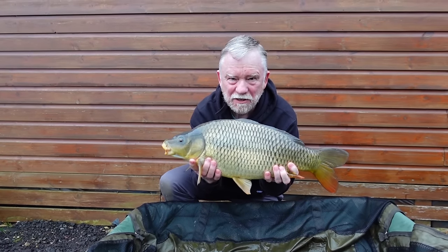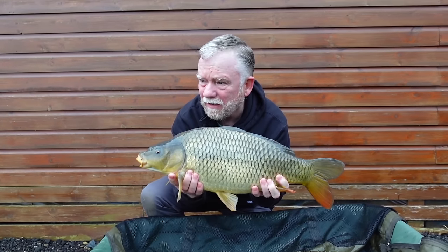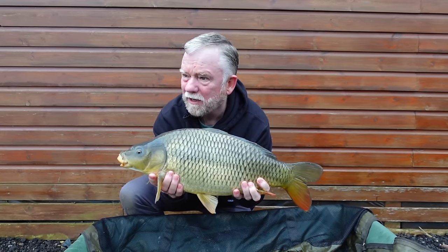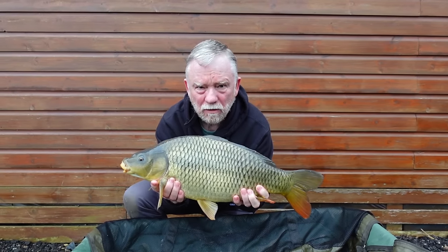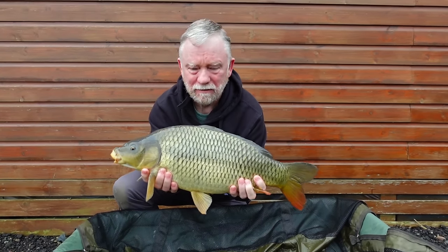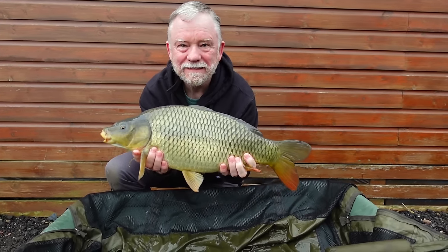Possibly the last fish of the session for me, because just had this on the left-hand side on the snowman rig from the same spot as I've had most of the fish from the last couple of days. And I'm leaving the rod out now, so 7 or 8 pound maybe, last one. There we go.